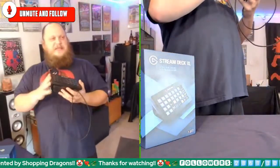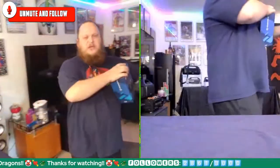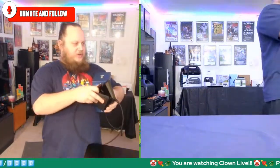Okay, this has a USB-C connection on it that connects via USB to your computer. It comes with that included cable, and it has this nice magnetic thing that you can remove, and then you can lay the Stream Deck more flat on your desk if you want.